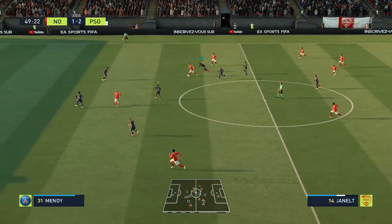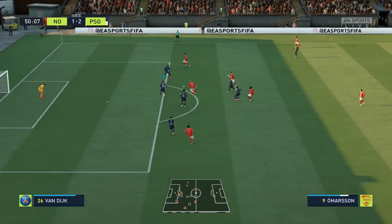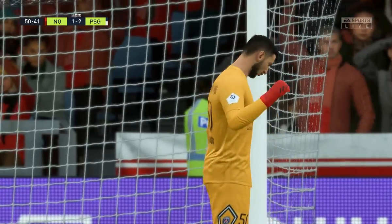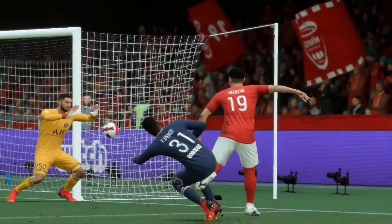Heredia. Lusamba. A terrific pass. That's high-level goalkeeping. Well, that's a fantastic save. He's such a good keeper. Well, it's been a while, but these fans are now coming to life. Can they equalise here?